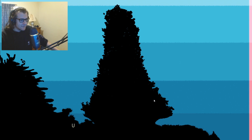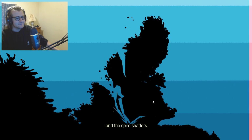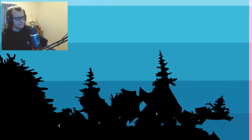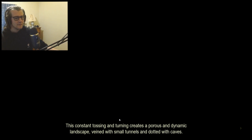Under accumulated weight, the structural integrity is lost, and the spire shatters, collapsing back down to lower depths. Living spire coral can again re-emerge, and the cycle repeats unendingly. This constant tossing and turning creates a porous and dynamic landscape, veined with small tunnels and dotted with caves.